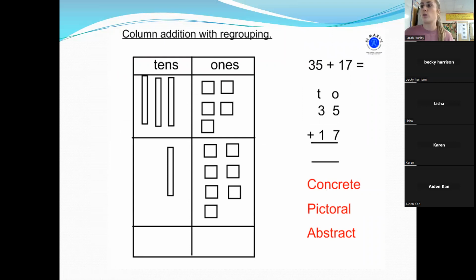So I'm just going to talk you through how we teach our main operations, so addition, subtraction, multiplication, and division, into year 2, just to give you a deeper understanding, as it can be quite different to how you have done it in the past. So like I've said, following the methods that we use, I would start with a practical resource.